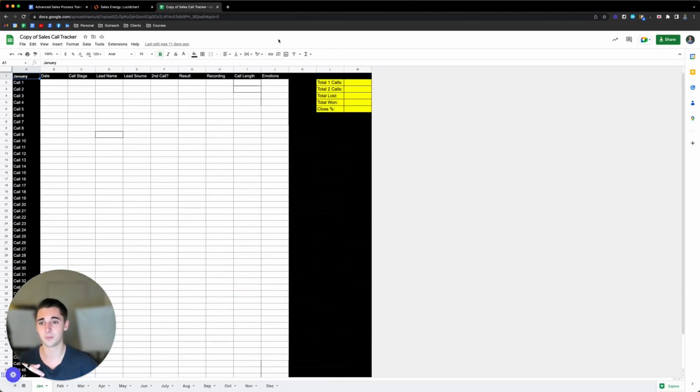Click File and make a copy. So this is what it looks like, and you just have one for every month. What you do is you put the date of the call here. If it's the first call, you just put first call. If you only do first calls, just put first call for all of them. But sometimes, if you get a deposit from the prospect, then you'd hop on a second call with them. So that's why I have it.